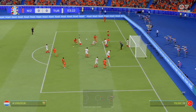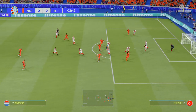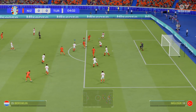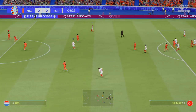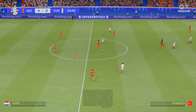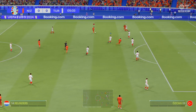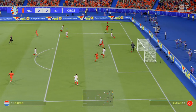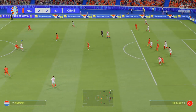Let's see about the delivery. Oh, that's not a good clearance. Winning the ball high up the pitch. Great example of it. Now they have possession in a good area of the pitch. Well, attacking possibilities. Gakpo. And it's played into the centre. Well, mopping up defensively.